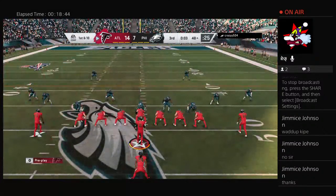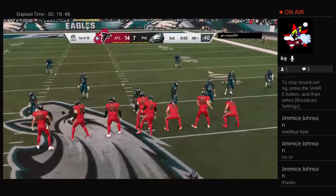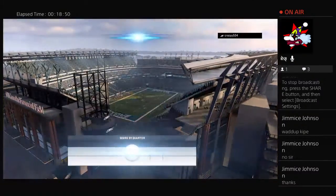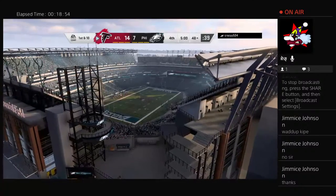And this will probably be the last play of the quarter. And that is going to do it for this 3rd quarter of action. We'll return with more after this.